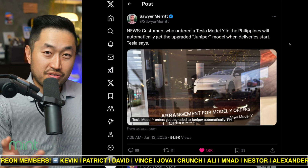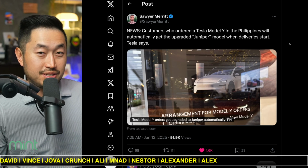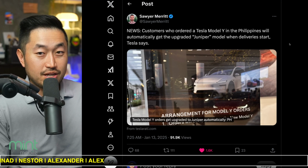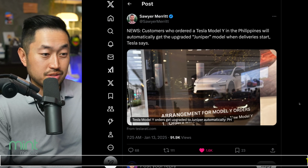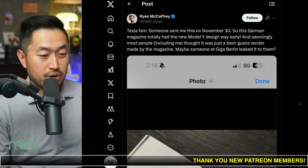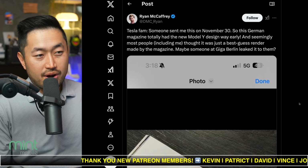So it seems like if you've got a pending order for a Model Y and they have not had you take delivery yet, and if it's still pending into the indefinite future, they might actually auto convert you to the Model Y Juniper when production and everything rolls out. So it seems like even in the Philippine market, the Model Y Juniper is getting pretty quick to a release with that. And here's a spy shot, and here's a post that Ryan posted.